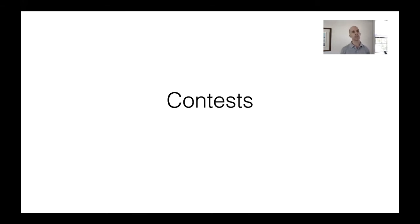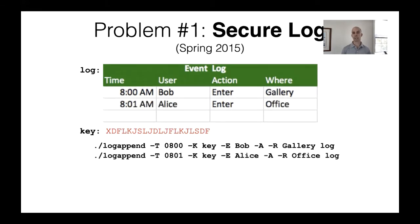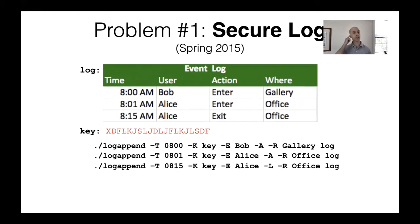All right, so let me tell you about some of the contests that we've run so far. The first one was asking participants to implement a secure log. And what do I mean by that? Well, the log is going to contain a bunch of records, and it represents sort of a security system at an art gallery. So for example, this log append command is saying that Bob enters a gallery at time 8 a.m. This log append command says Alice enters the office at 8:01. And this one says that Alice exits the office at 8:15.